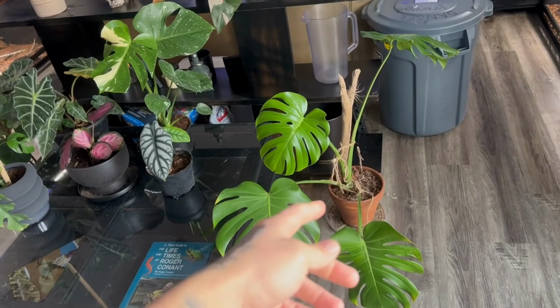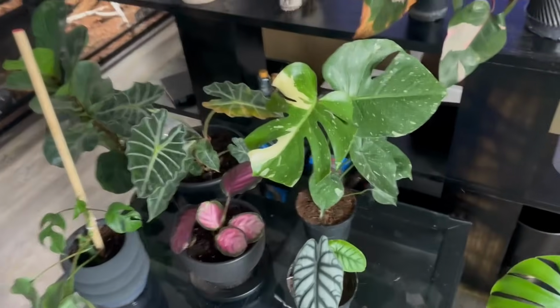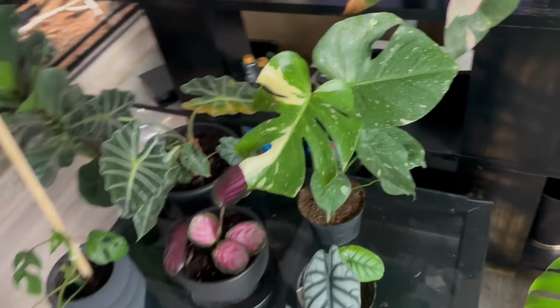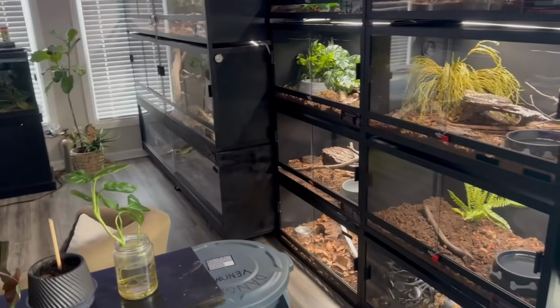This was a monstera cutting that I was propagating. We potted that. And then actually at the local Lowe's, we found this really nice monstera Thai constellation, which has been like a dream plant for me for many years. So anyways, we're gonna clean this area up and then we'll get into talking.